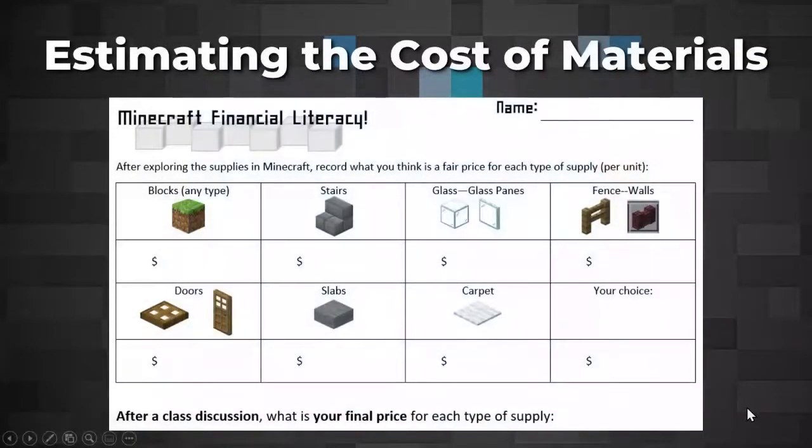Okay. Now there's a couple of pages that you might receive depending on the page that your teacher decides is best for the class. So you might see one that looks like this, where the blocks in Minecraft, any type, you just give them the same price. And what you would do with this, there's a spot for stairs and glass and fence walls and doors, and you have to just kind of imagine what price might be fair. And you want to engage in a discussion as a class around this.